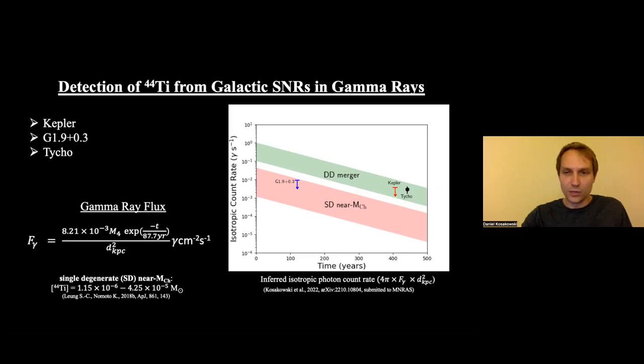If you actually include some of the recent results from Samuel Boos and Ken Shen and their work that they did on thin helium shells, then this should bring the lower bound down by about a factor of 2. So the red represents the range for the single degenerate near-Chandrasekhar mass channel. And then we use this range of titanium-44 yields taken from Wang and Emoto, where they carried out a bunch of 2D simulations for dozens of these models with varying parameters.